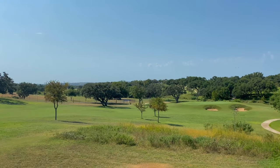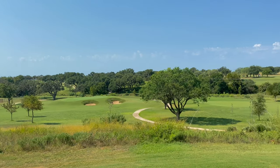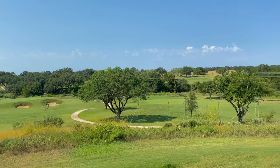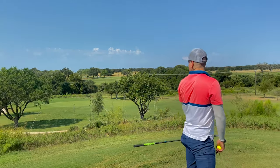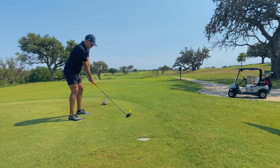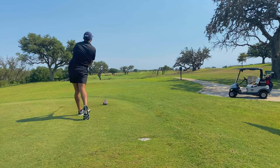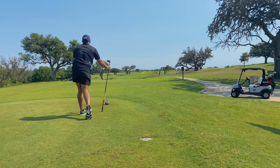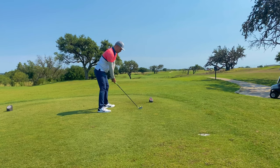Nice little double there, but stuff like this has been really great. I tend to get a little emotionally flustered, but that's been the work, having holes like this and then just going on to have nothing but fun and remembering what the whole point of being out there is. So I got a little flustered for the next couple of holes, but then was able to finish nice and strong. And I think that's been the most important lesson for us this year.